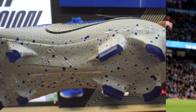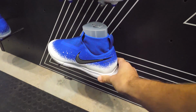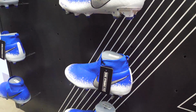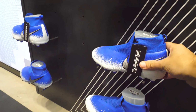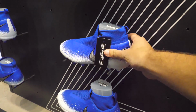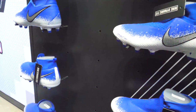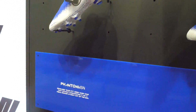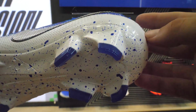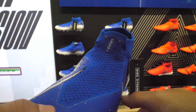Of course, the Phantom Vision is also coming in an indoor silo with that Nike React foam at the heel, a very comfortable boot, and also an Elite model in kids, which is really good for you young ones out there. It has all the amazing properties of the Elite adults boot, but just packed into a kids boot for you guys with the smaller feet, which is a pretty cool thing that Nike do really well now to cater for all ages.